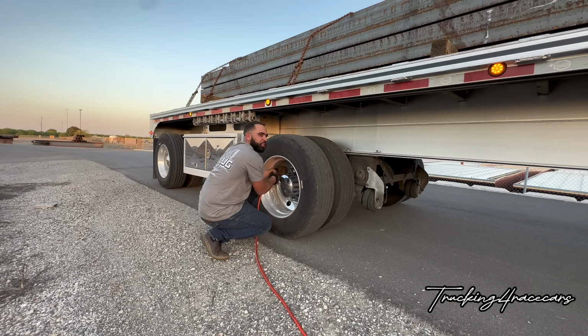I know we haven't had this trailer any longer than a year, and I don't know if it was brand new when we got it or if it was slightly used, but I know Jeff's gonna have to put some tires on this thing soon. I don't know what his plan is with it, but maybe he'll sell it to me so I can move to Texas.